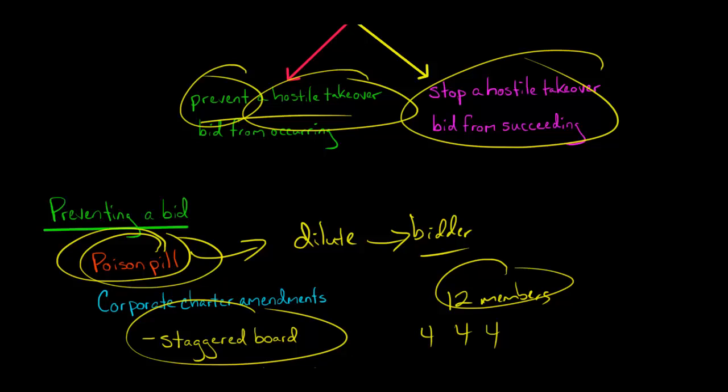How does this prevent a hostile takeover bid? Well, if you are wanting to take over a company in a hostile takeover, one thing you could do is try and get control of the board of directors, so then you could fire management, get rid of the CEO and so forth. But if in any given year there's only 4 people going up for election, you could at most get 4 board seats, but you still don't have the other 8.